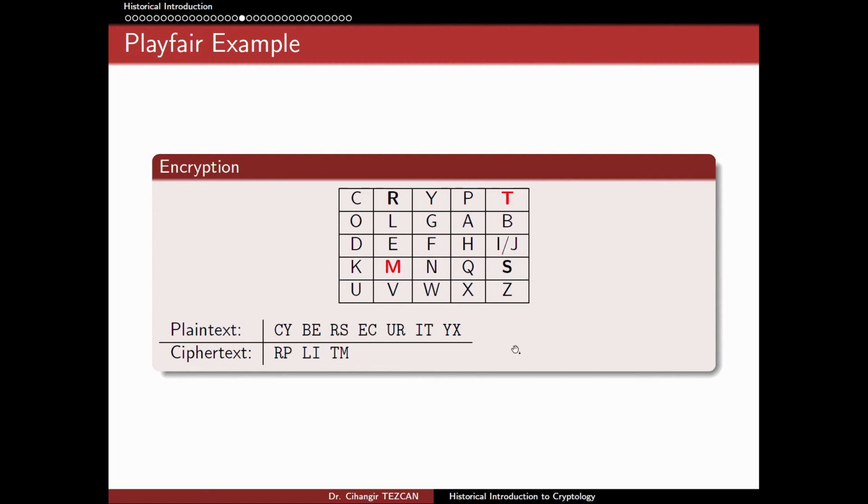Next thing is RS. Again, they are not on the same row or column, so you create a rectangle here and write the diagonals here. For EC, again, you get a rectangle. Again, it is the same. But here is a good example. No, this is not on the same column, sorry. So here is an example where I and T are in the same column. So you replace the I with the one that is one below it, which is S, and you replace T with the one that is one below it, which is B. And finally, Y and X are at the diagonals of a rectangle. So this is your ciphertext.